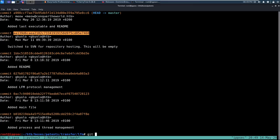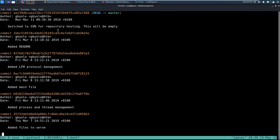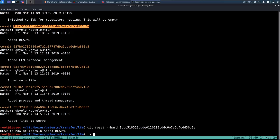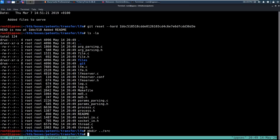Git reset hard. Nothing here. Git log. Let's go up one more. Git reset. There's probably a command better to do this, but we get a bunch of source code. So make dir dot dot slash src mv star. Ooh, not mv, because we'll move git. cp, we'll do dash r star dot dot slash source.